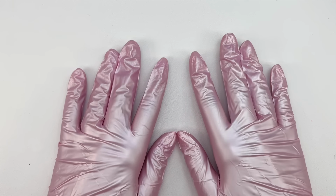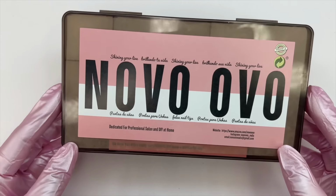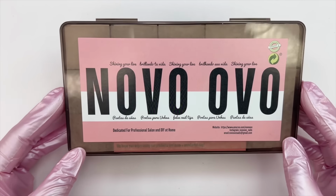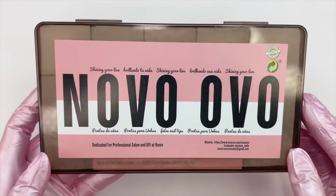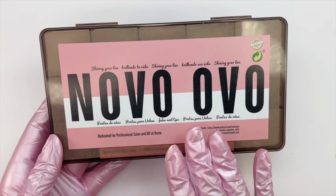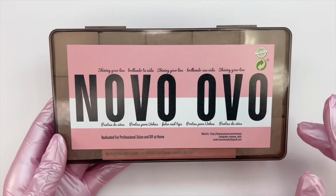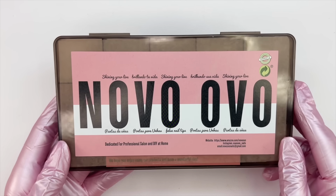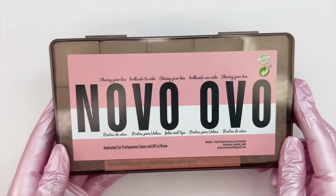But now I'm back on the roll here, and we're going to do some nails today. For today, I am going to be trying this brand again. This is Novo Ovo. Again, not sure if I'm pronouncing that correctly. I did say that in the last video where I tried nail tips from this brand, and I really liked the previous nail tips. I will have that video linked up in the cards in case you haven't watched that video, but this brand did send over some Russian almond full cover nail tips, and I absolutely loved them.